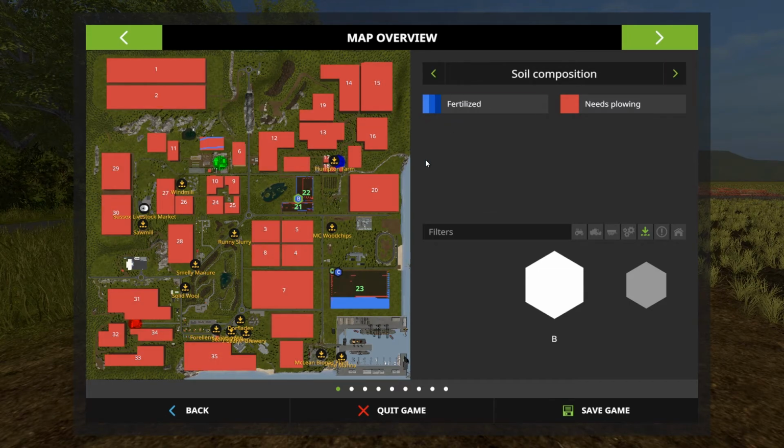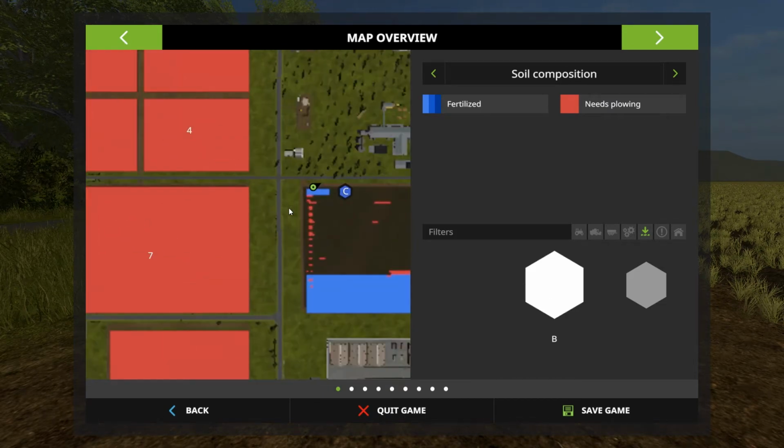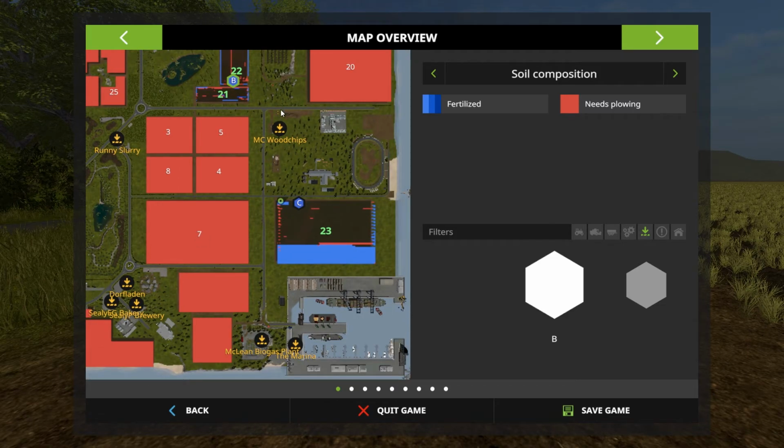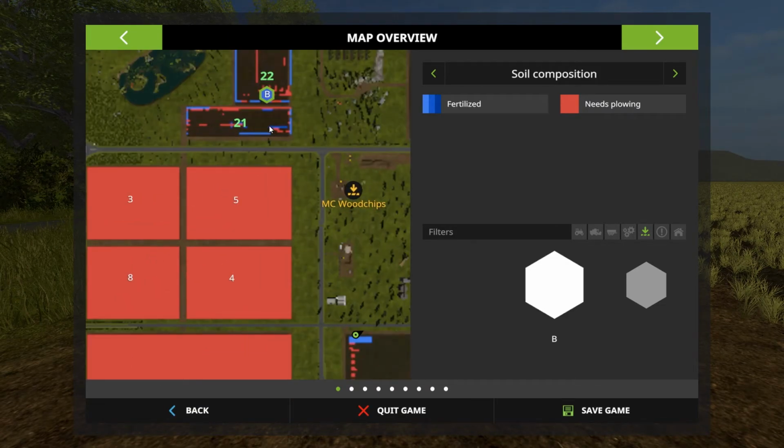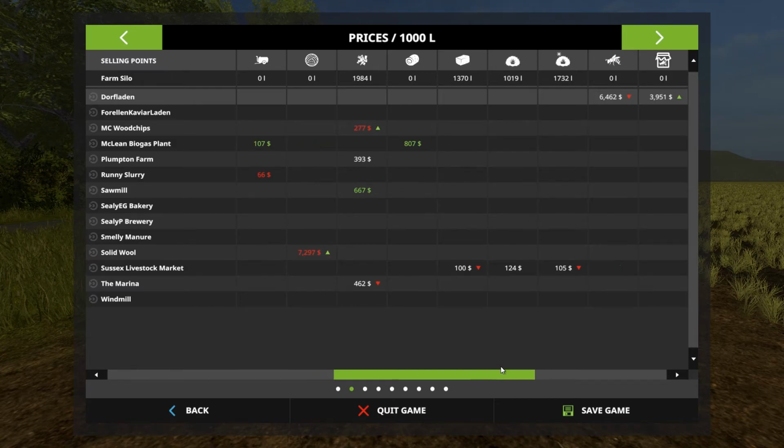How is everything looking? How is this fertilized? I don't know how this is fertilized. It doesn't make any sense. This is doing good. Our fields have been plowed. Worker B is doing something. Okay. Yeah, we'll go check on that as well. Oh, now it goes up after we just sold. The bees. Got some bees there.